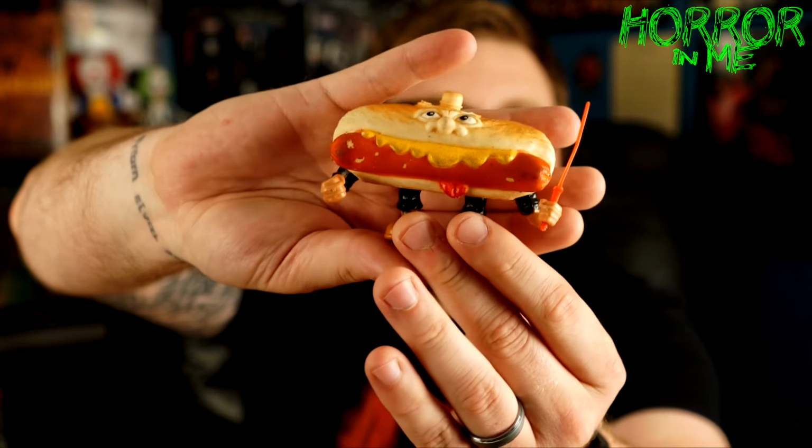I think I had 1 or 2 of these when I was a kid, but I picked up some Food Fighters figures. These came out in 1988 from Mattel. And the first one I'm going to show you here is Mean Weiner. And I do have his sword. So we have Mean Weiner here.